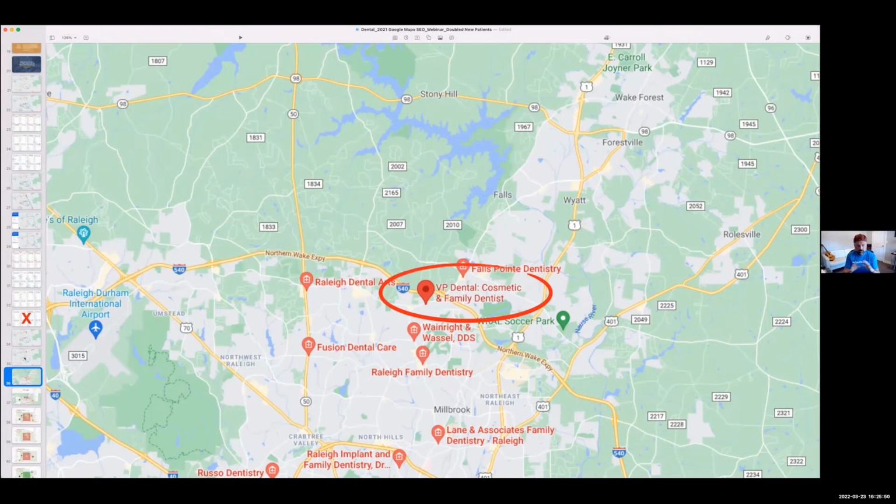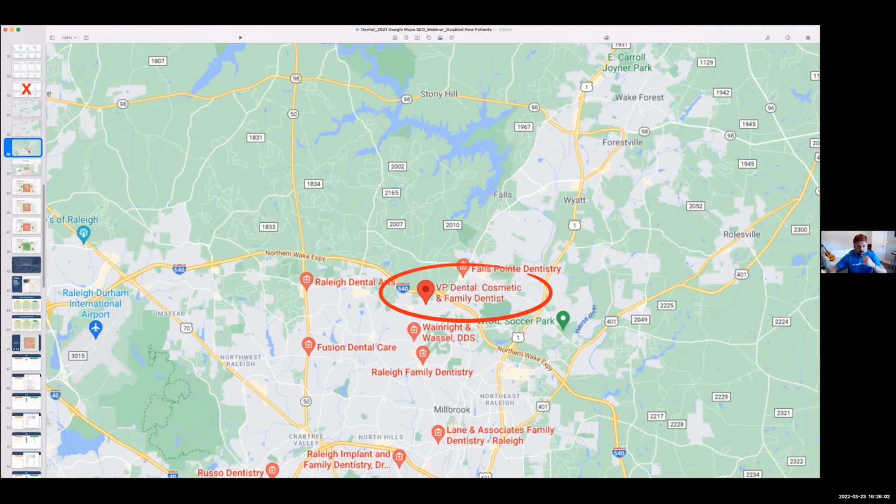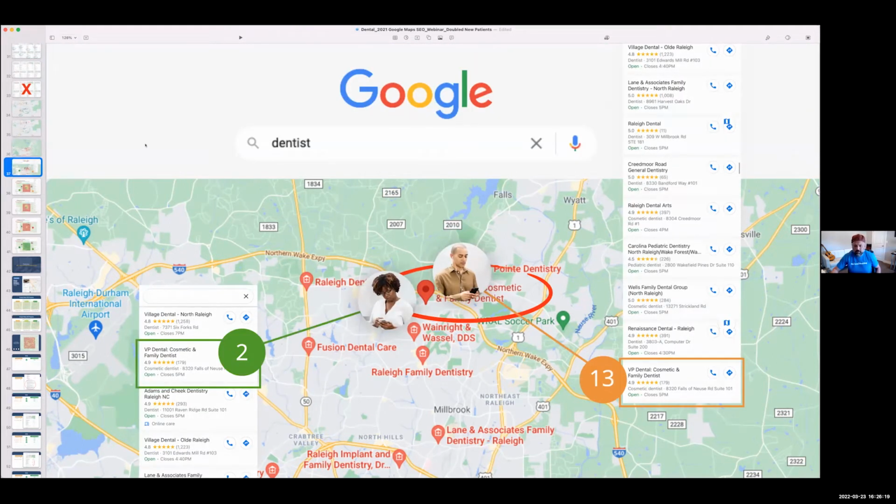So what I've talked about so far is kind of a setup. Now we're going to go in and describe how you can actually see how well your practice is ranking, and then I'll run some reports for you if you'd like. So this practice, VP Dental, Cosmetic, and Family Dentistry, they're a client of ours, and they are down in Raleigh, just north Raleigh, just outside of the city. And I'm going to show you an example of how this whole thing really shakes out.